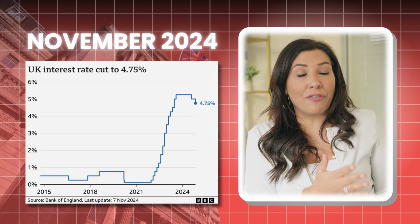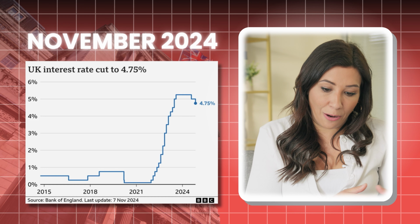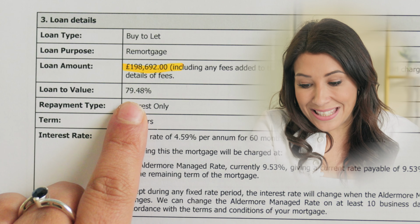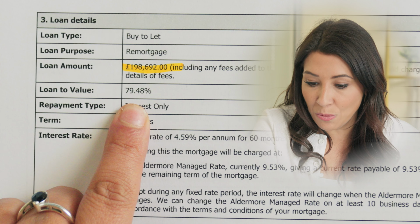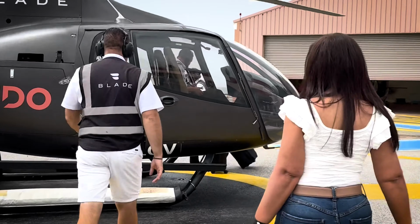Now, I probably would have flipped this if the interest rates hadn't come down, because if they hadn't come down, my monthly mortgage cost would be too much and I wouldn't make the profit. I'm not in buy-to-lets to make £200 a month. It just doesn't make sense to me. I got a 79.48% mortgage, so not 75%, I got to nearly 80% loan to value, which meant I could pull all the money out, get an asset for free, a house for free that's paying me passive income, and that passive income can build to pay for my life. And that's what property investing is all about.